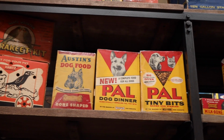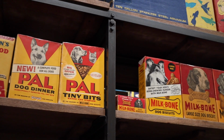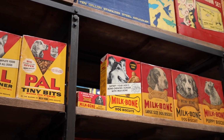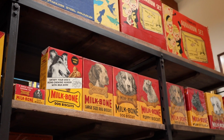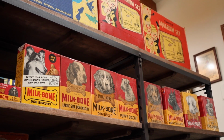This is a plethora of Milk-Bone dog biscuit boxes. And these are all old. These are all from like the 1930s on up. Milk-Bone was the company that actually copyrighted the shape of a dog bone. All the dog bones are from Milk-Bone's original copyright. The company's had 4 different owners, winding up where it is today with Nabisco.